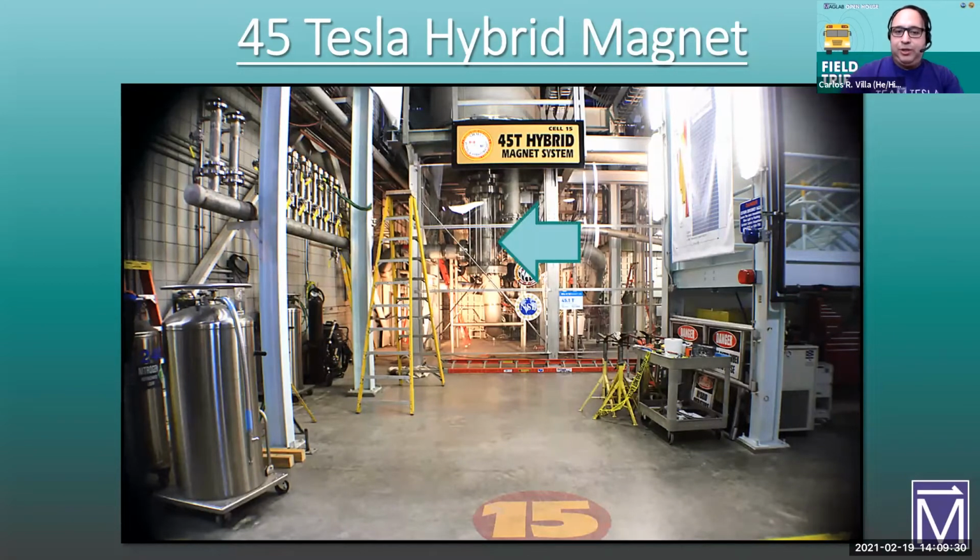This pipe here that you see, and it's not really a pipe, is actually supplying the water and the electricity to the center of this. Now, the last two magnets are both hybrid magnets, and the reason that they're called hybrid magnets is because they're actually two different magnets mixed together. So what we have in the very center of it is a DC resistive magnet, and we've got some open house stuff that we're going to show you on how DC resistive magnets work.